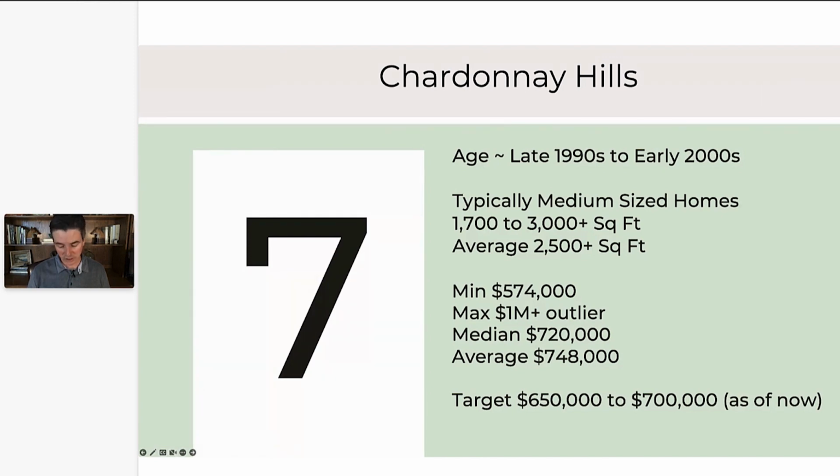This one feels a little dated to me and to some people. It's a nice neighborhood. You will find some that are remodeled in there. Other neighborhoods that are a little bit higher priced, you'll see homes are more upgraded when they go on the market. Like in Redhawk, at least half of them, it seems like, will have the upgrades that people are wanting. Chardonnay Hills, I just wrote this note that it feels like the listings that are in there tend to be more original. So these are late 1990s to early 2000s.